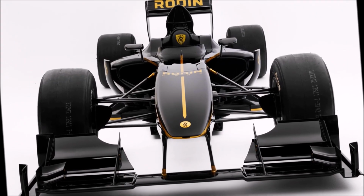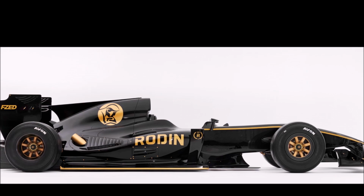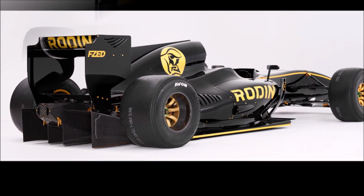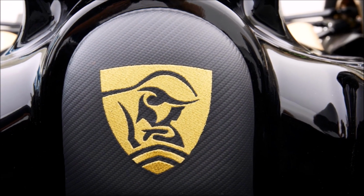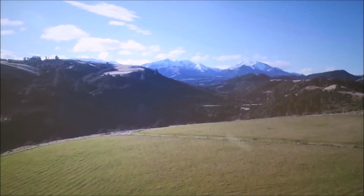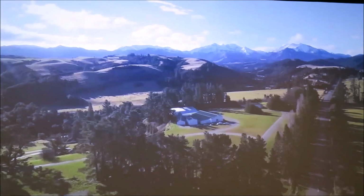Well, this vehicle may look familiar, but it's not. You're getting the very first view, along with most of the world, of the Rodin FZED. Now, this vehicle is built in New Zealand by an Australian company, Rodin Cars, at this plant.